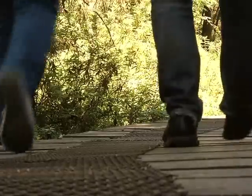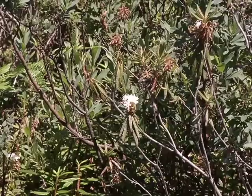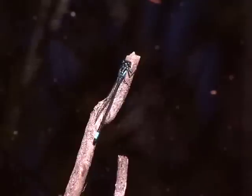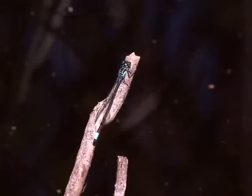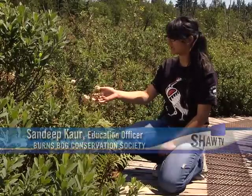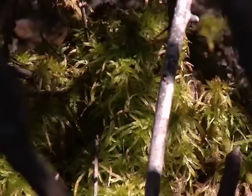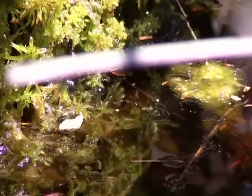Sandeep Kaur's been giving tours of Burns Bog for years, and she's still fascinated by the stunning array of plant and wildlife species found here. The plant that we're looking at here is Spirea, which is the same plant that you would find in Aspirin. We have more than 200 species of birds, countless amphibians and reptiles. It's just such a great place to see the true biodiversity of a wetland.